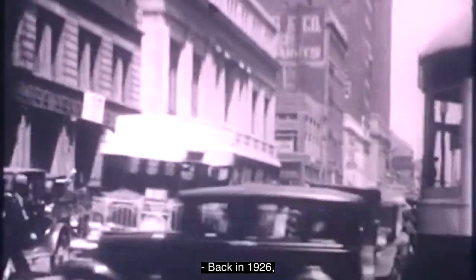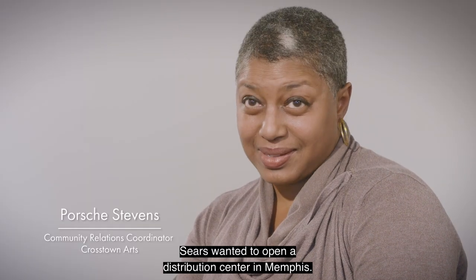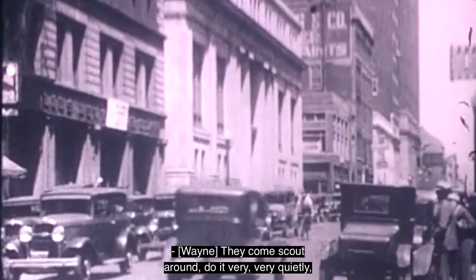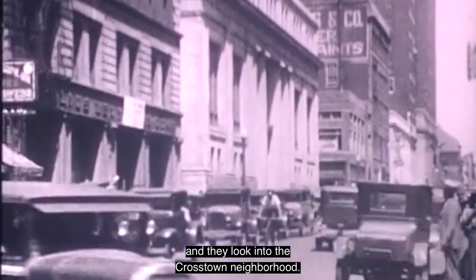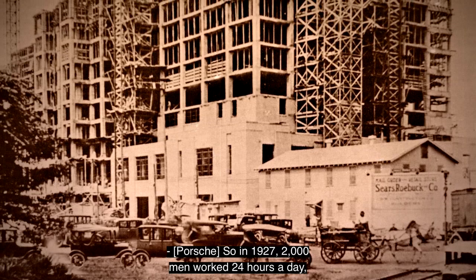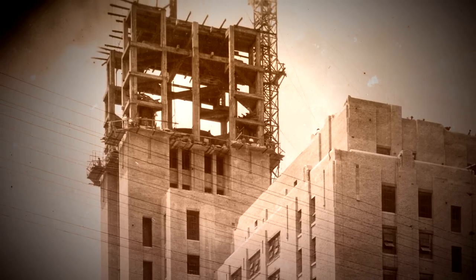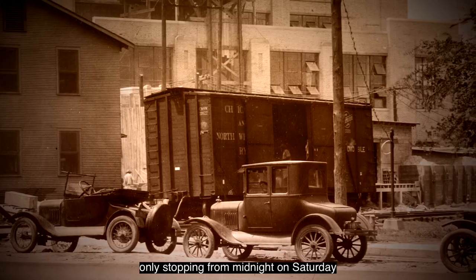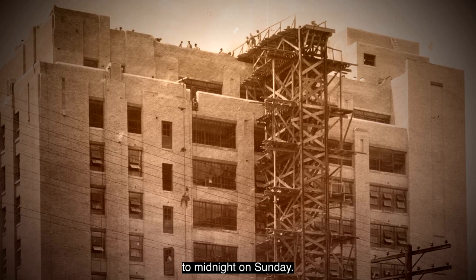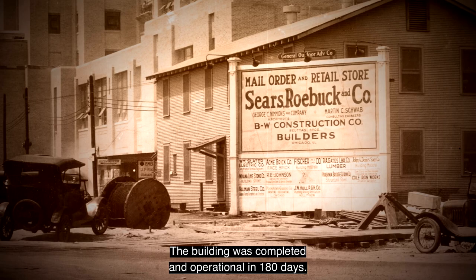Back in 1926, Sears wanted to open a distribution center in Memphis. They come scout around, do it very, very quietly, and they look into the Crosstown neighborhood. So in 1927, 2,000 men worked 24 hours a day, only stopping from midnight on Saturday to midnight on Sunday. The building was completed and operational in 180 days. That's almost unheard of.